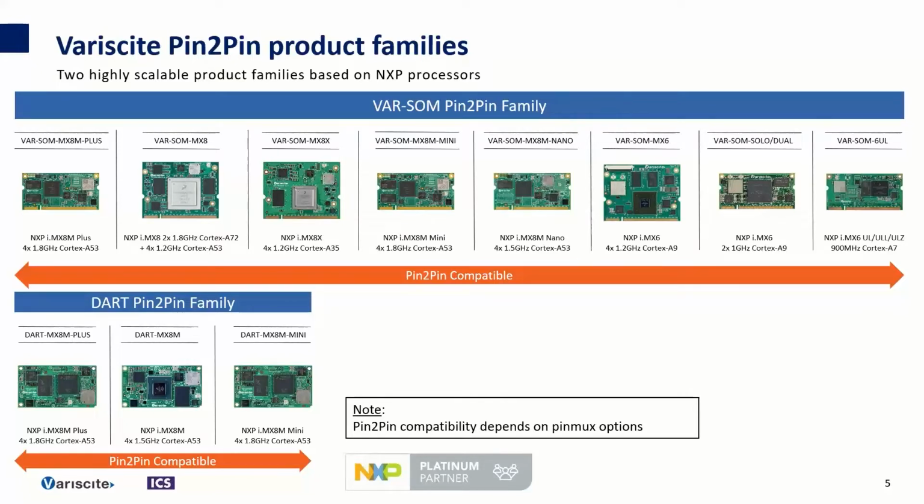Our second family is the Dart pin-to-pin family, which is mainly for products that have size limitations. These SOMs are smaller and use a board-to-board connector, so there is no additional penalty you need to pay for an edge connector. These two families are pin-to-pin compatible, and of course we continue to grow these families every time we release a new SOM based on a new processor from NXP.